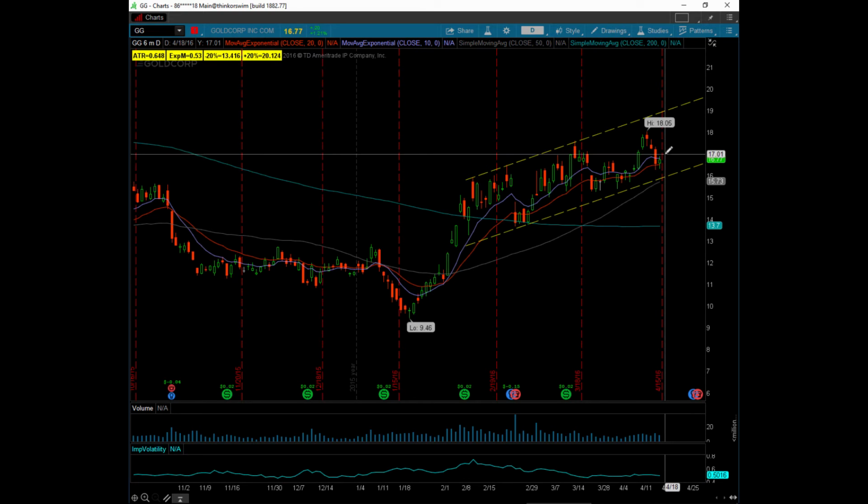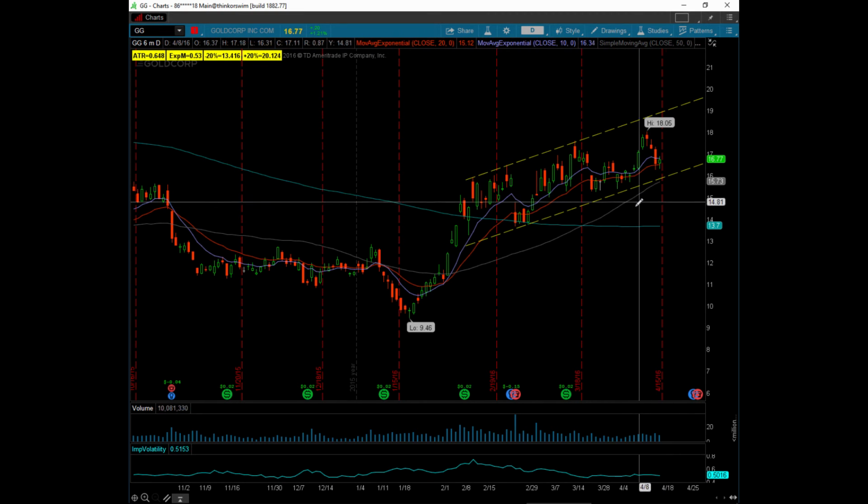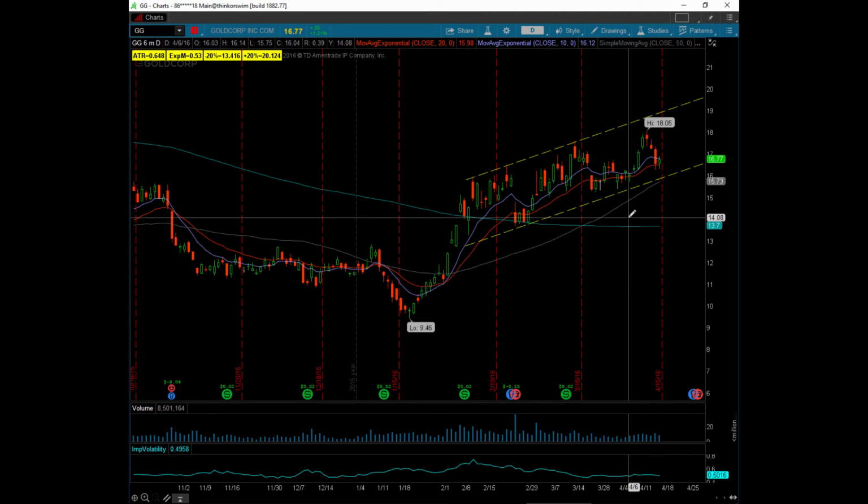Looking at the May 17 strike here, you can bring in about a 10% static return on a margin account. That's not too shabby in a month, a 10% static return on a margin account, 5% on a cash.